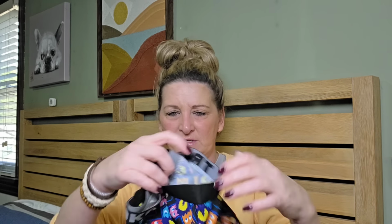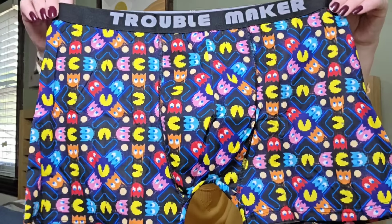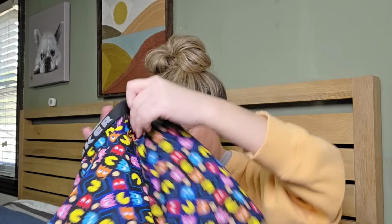Let's go ahead and just take it out of the packaging. Thank goodness for scissors because I'm a little weakling. So this is what they look like. They look awfully big. You might be able to size down. Those look really big. So pretty cool. Pac-Man.